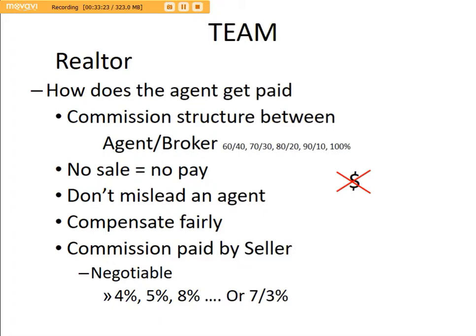Or you can pay, if there's no agent involved from the seller's perspective, but you want an agent to represent you, then you can hire an agent to represent your interest in a transaction and you pay the agent. Now, typically, first of all, the commission rate is negotiable, but the commission is going to be dictated by the size of the property, location, the complexity of the deal. There's a lot of different factors in place.